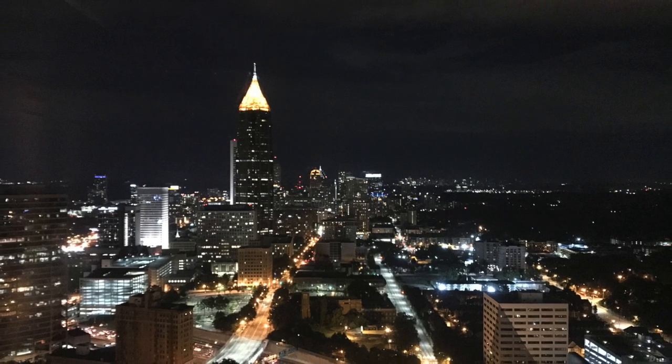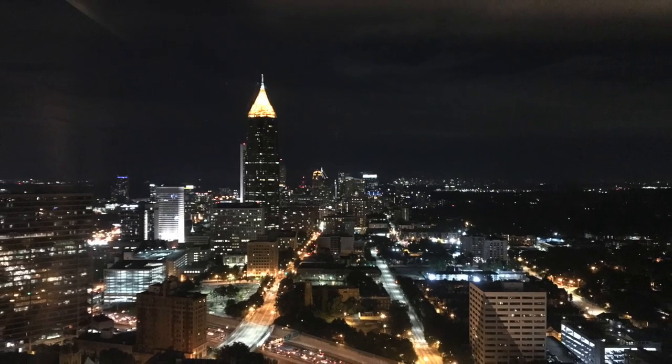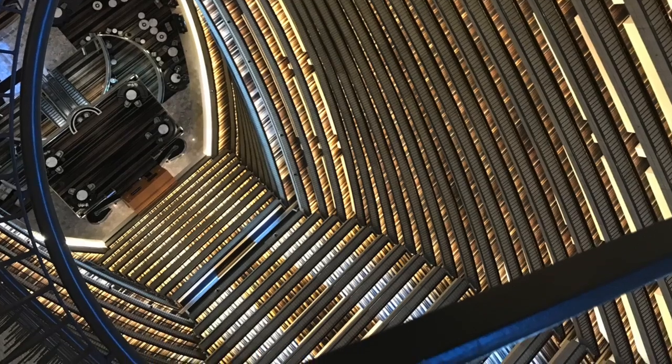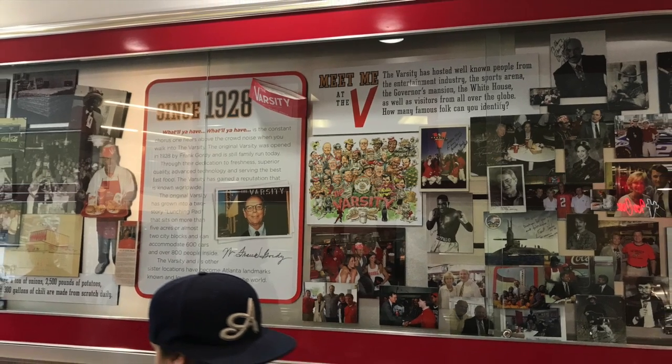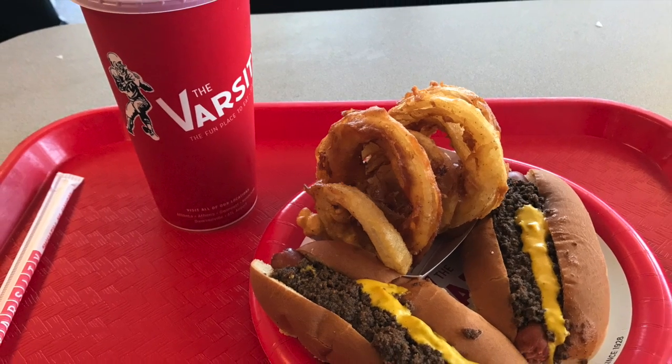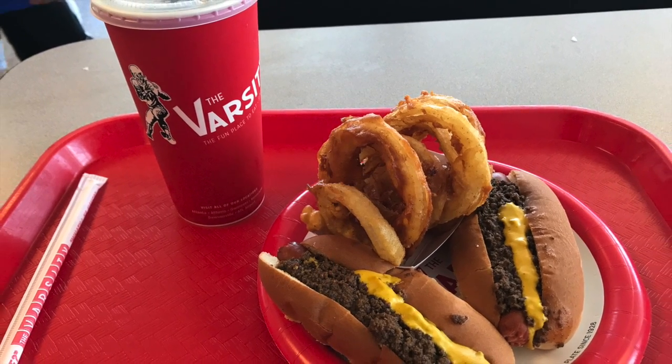This is my first time in Atlanta, and it's an awesome city. This is a shot from the Marriott Marquis. It's really gigantic. I had to stop in at the Varsity and have a chili dog and some onion rings. They were amazing. I'd highly recommend stopping in and having a bite.